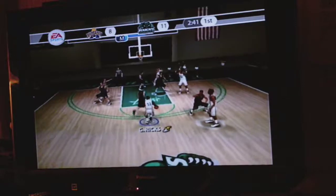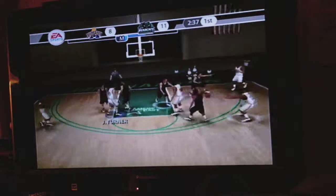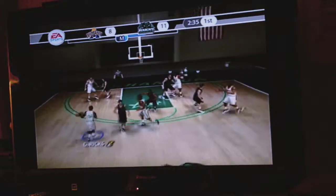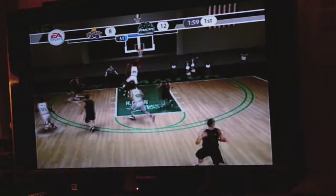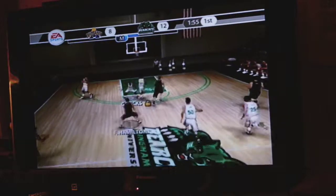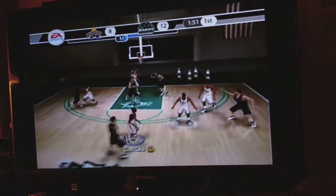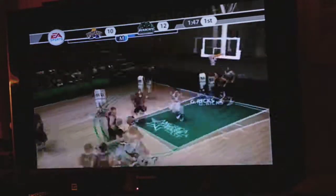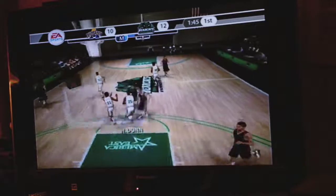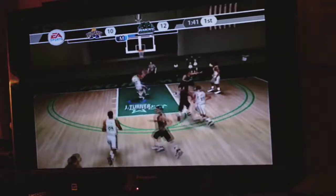Ricks gets the inbounds. Passes it to Turner. To Pearson. To Ricks. Back down to Turner, and Turner gets fouled. Dunn misses the layup. Hamilton with the ball. Passes it to Gordon. To Black. And we now have a 12-10 lead.